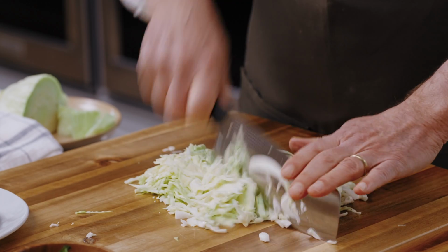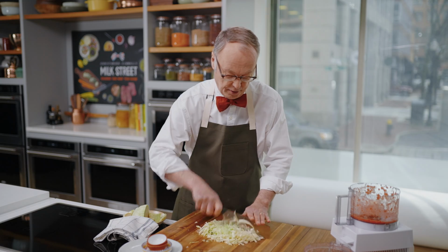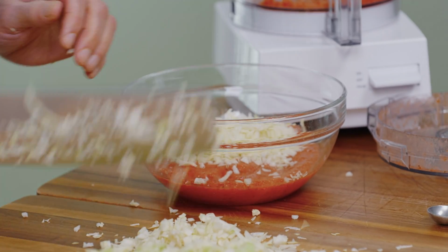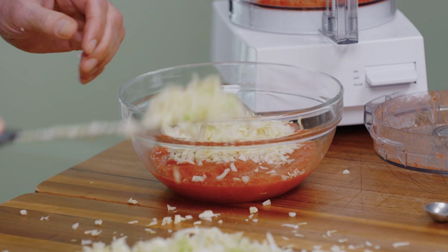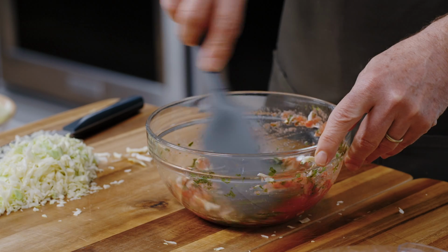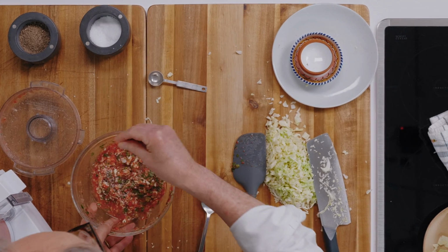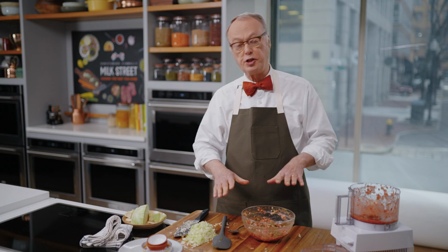We're going to actually want to chop this up, not just slice it, because we're going to add it to that salsa. So we need about a cup. We'll just eyeball that. Maybe just a little more. I think that's enough. So we also have some chopped cilantro as well. That's pretty good. There we go, salted. Okay, with the salsa prepared, now we'll move on to the shrimp.